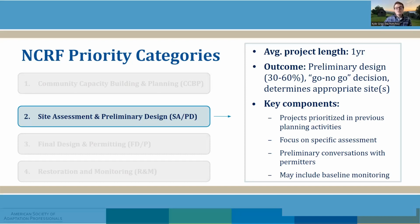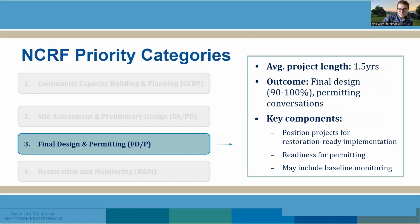But I do just want to caution folks, in this program, the projects that are just focused on data gathering as their main output are not competitive. It should be a smaller part of a much larger project. All right, now we can go to the next slide here.